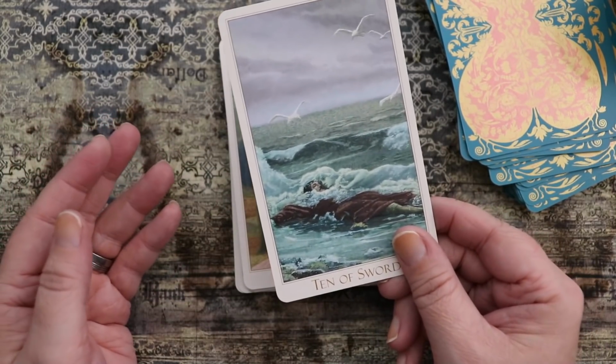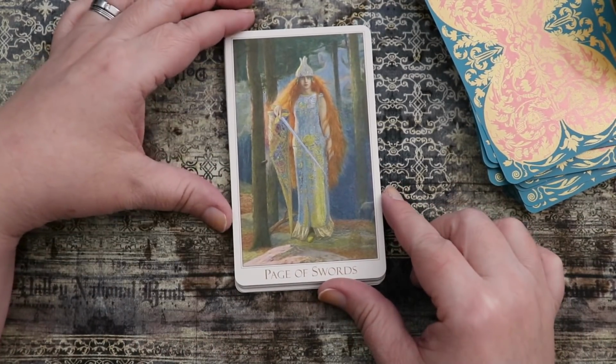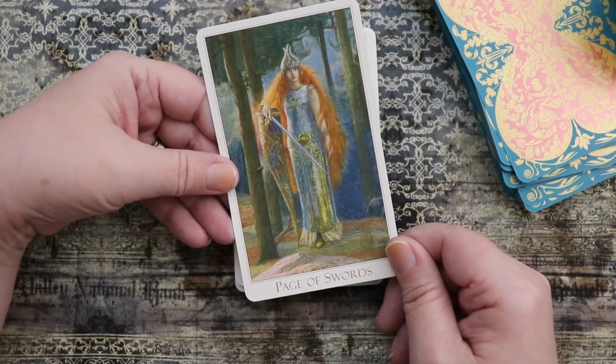Now, I can't compare with any previous editions. I don't actually know if there are any artwork changes to this edition versus previously. Those of you who have another edition, I would love to hear from you in the comments down below if you've noticed or spotted any artwork changes, because I would have no way to know that.